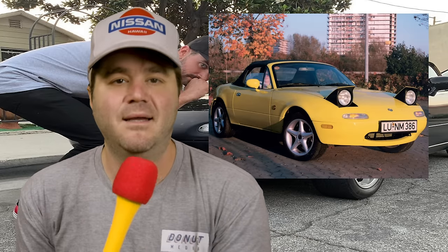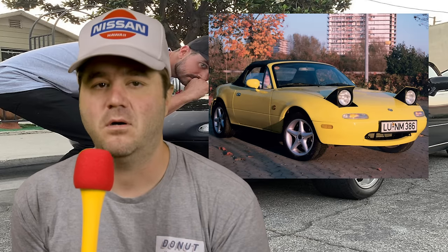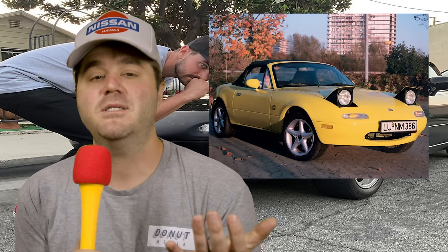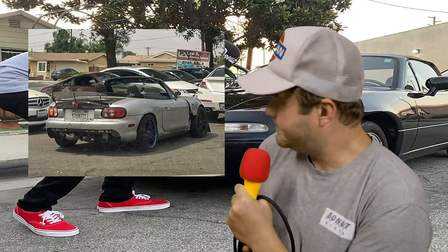Okay, there's no denying that a Miata is an awesome little car and it would make a great first car for someone who wants to develop their skills as a driver. They're rear wheel drive, they're really well balanced, parts are cheap, and you can almost definitely afford one of these things. I guess they're pretty cool, even though I look like Donkey Kong when I drive one.